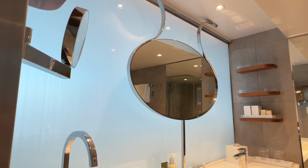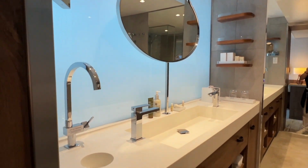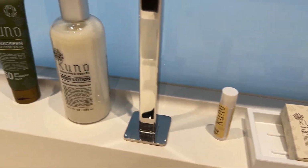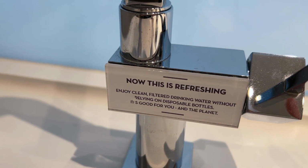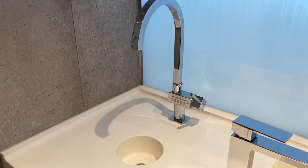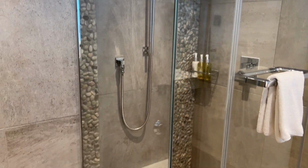Next is the very spacious bathroom with a 2-faucet sink and plenty of storage space, complete with amenities including a very important one, sunscreen. There's a filtered water faucet for you to use to refill the water bottles that they provide you with, all along with a standing shower and a toilet.